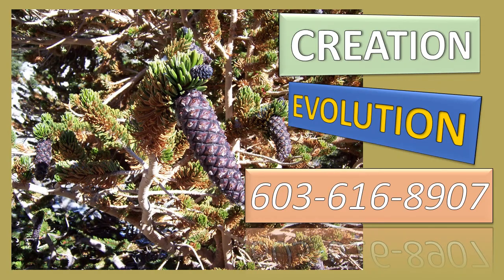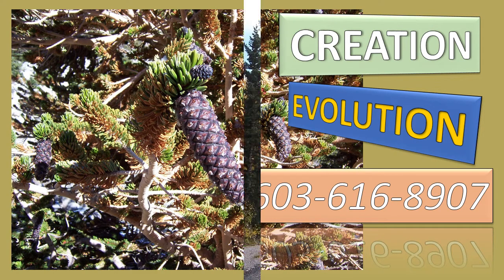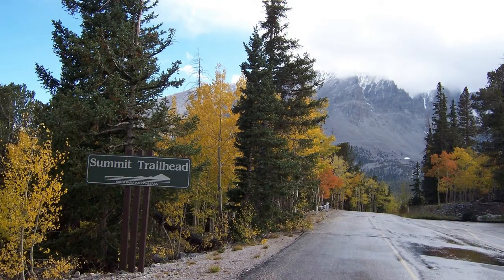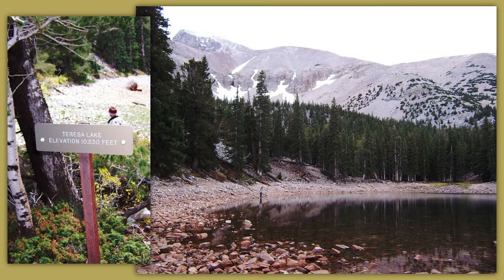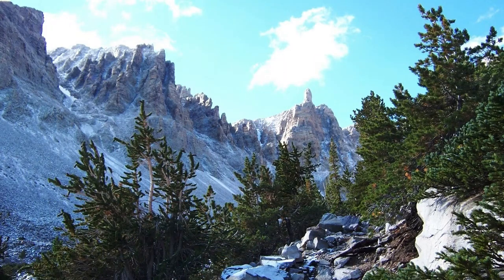The park is open year-round, but the upper 8 miles of Wheeler Peak Scenic Drive is closed from November to May or during heavy snows, and that's why we were not able to go there, and that cuts off a lot of things that are wonderful to do there, like most of the trails. The 3-mile Bristlecone Glacier Trail leaves at Teresa Lake and takes you to Wheeler Cirque, a glacier-hollowed valley enclosed by sheer cliffs. At the far end lies the Glacier, the Great Basin's only permanent one and one of the southernmost in the country.